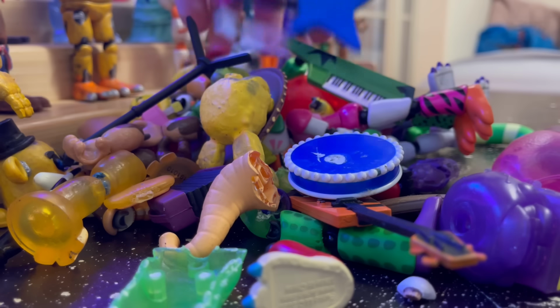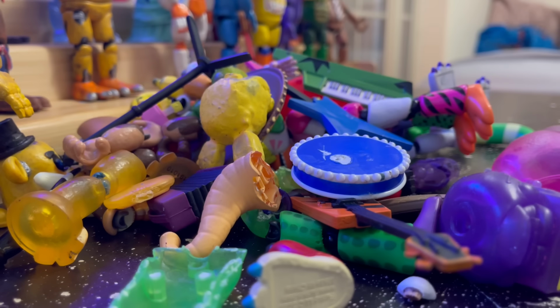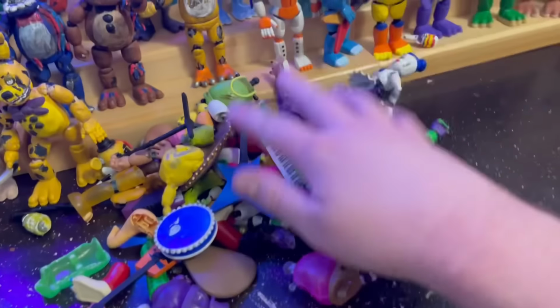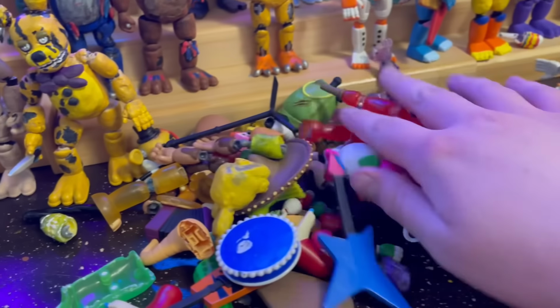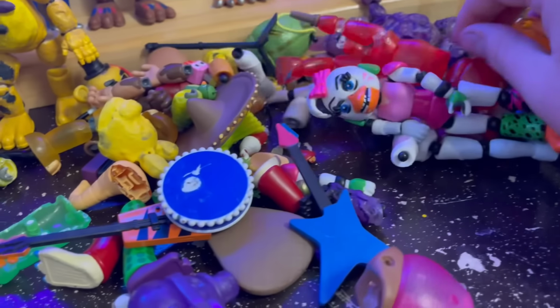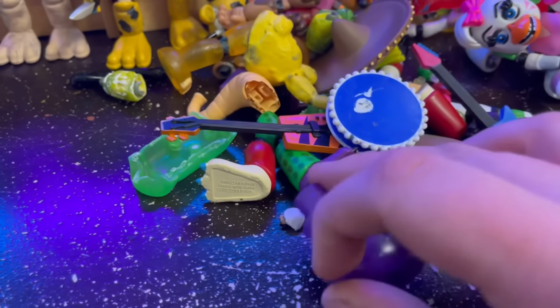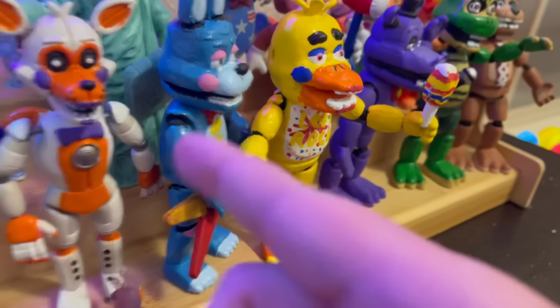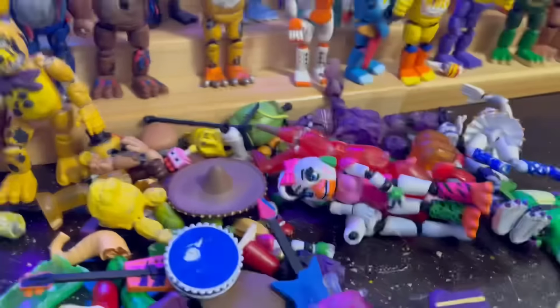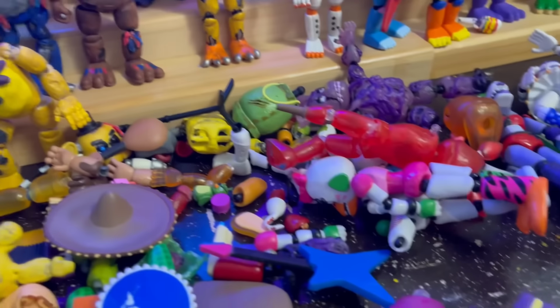But hopefully my parents will allow me to sell them. Yeah, got a lot of random parts here. 2016, I don't really know if she's rare or not, I don't know anymore. But a lot of spare parts, some parts are broken. I had to use his ears for something that was originally Rockstar Bonnie. That was Elchip from Toro Sombrero. But these are the leftovers of customs I made and stuff.